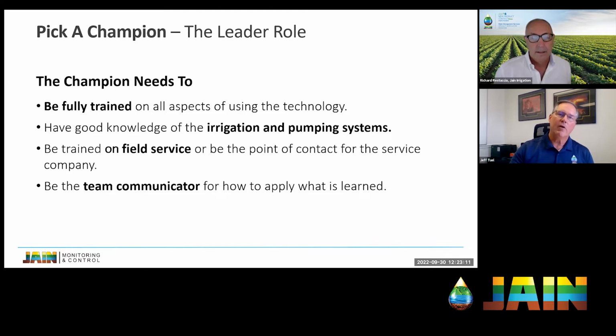And if they're not great at service, or you don't want to take on that service responsibility, then they need to, at a minimum, be the point of contact for the provider. We do run into that where we're trying to chase a repair, and we don't have that champion. We don't have that point of contact, and what that ends up doing is it takes the repair longer, and sometimes there's frustration there. So we really do strive with all of our customers to get a good point of contact and a champion.